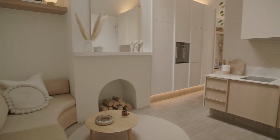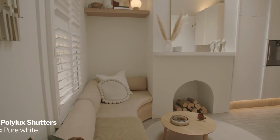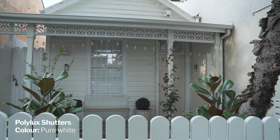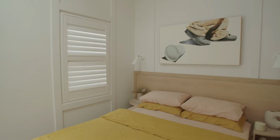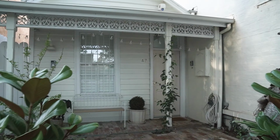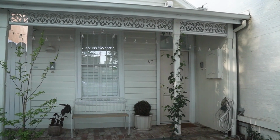We chose shutters for the cottage because it is a heritage facade and it's cute. It's also really functional. So shutters are great to be able to allow the light to filter in, but also block that light. But most importantly for us, it was how a shutter looks on the facade of an old home. You just can't beat the look of it.